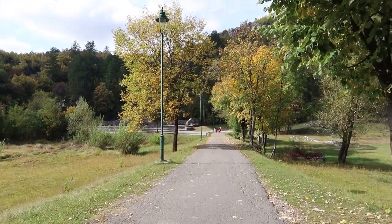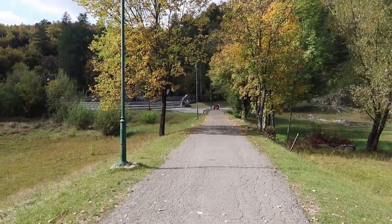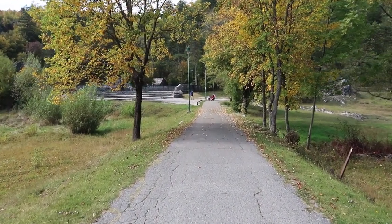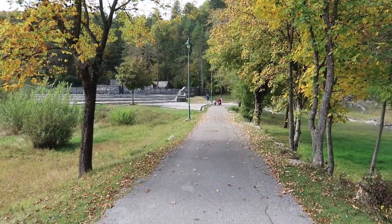But there was a couple of things I didn't get to see while I was here. I saw the town itself, but there's an amphitheatre and a memorial on top of a hill that I just wanted to have a quick look at. So that's what I'm going to do now, starting with an old Roman amphitheatre.